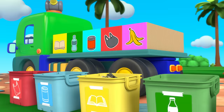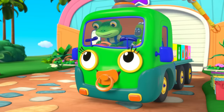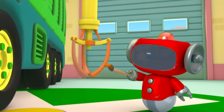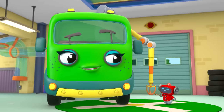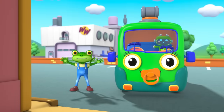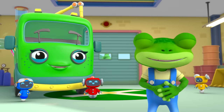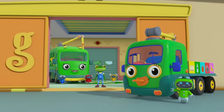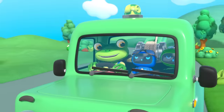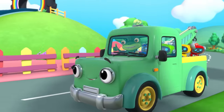Success! All done! Now back to the garage. Great job, everyone! We helped to save the planet, and Mama had a well-earned rest. Goodbye, everyone. Great job, Mechanicals.